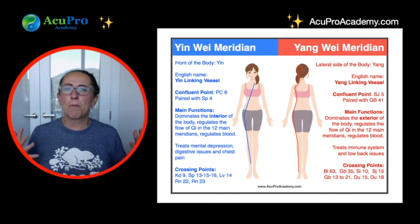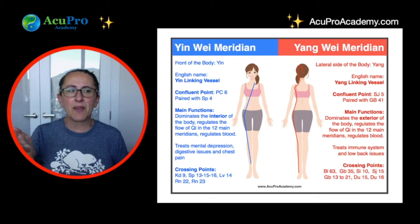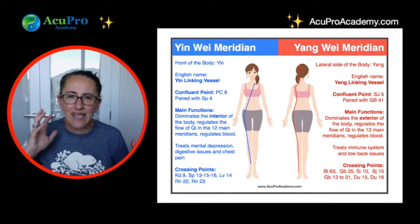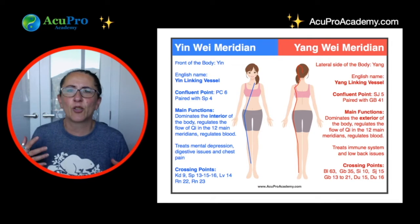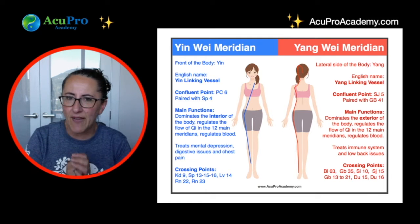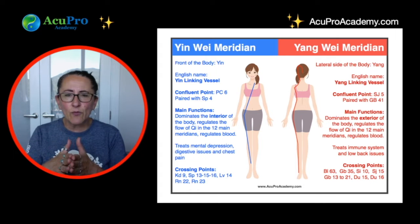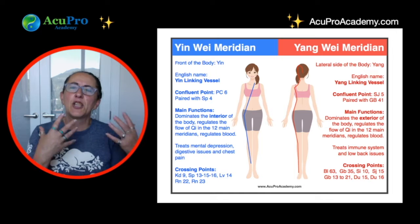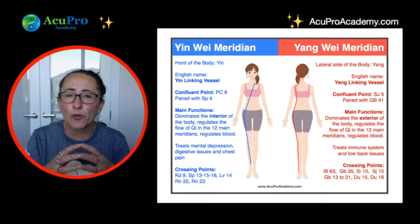And it is for back issues as well, but also ear issues, specifically because it eliminates damp in the liver and gallbladder channel, affecting the ear. So when there are recurring ear problems or ear infections or hearing issues, that is connected to the yang Wei vessel. So I like to look at it that way. It also still, like the yin Wei, regulates qi within the meridians and blood, but from a yang perspective. So they really work together, those two.